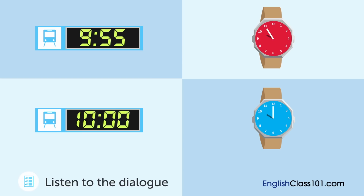What time is it? Oh, I'm sorry. I forgot my watch today. I see. I'm worried that we might miss the train. Oh, there's a clock at the entrance to the train station. Good. Oh no, the train will be here in 5 minutes. That's a 10 o'clock train, right? Yeah, so we'd better hurry up.